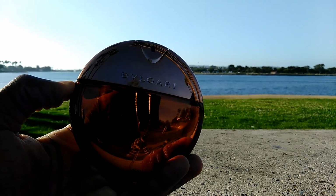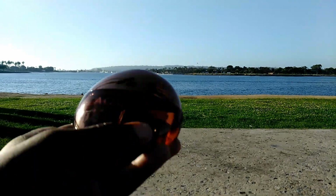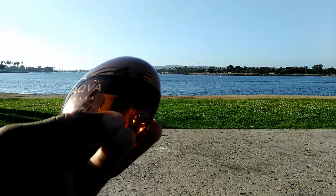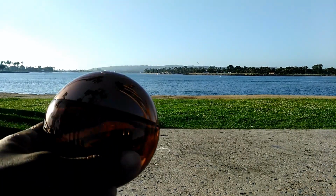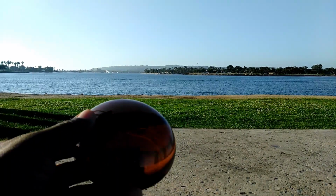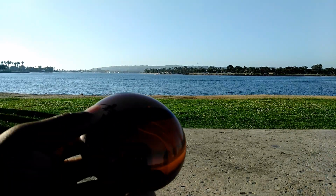You can see that Bulgari right there. And then let me get in the light. Woo! Right there. Look at that angle. Look at the shot. Aqua Amara. There you go. So this one is a bright neroli. It's aquatic. A little bit of citrus in it.